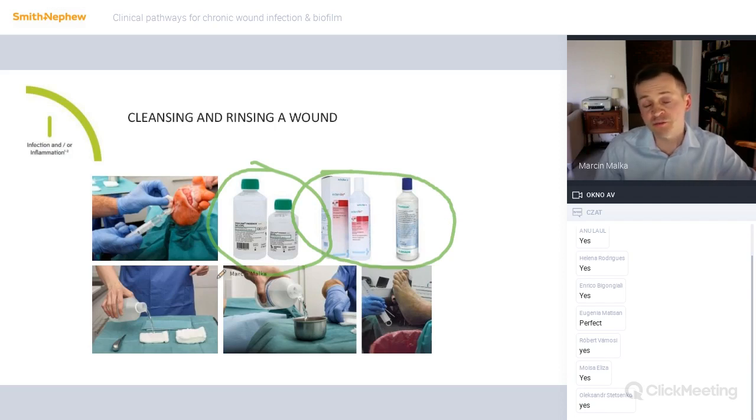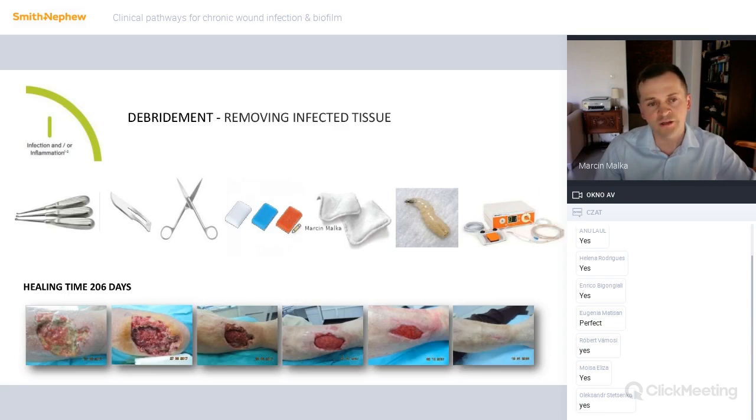These products are sterile. During the visits, we use a syringe and small catheters in the case of small cavities. In the case of big cavities, we use Nelaton catheters. They are harder, but it's easier to rinse the bigger wounds. As you see, everything is conducted in sterile technique.